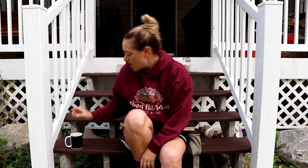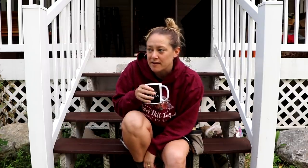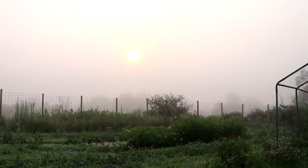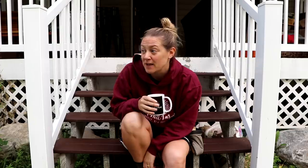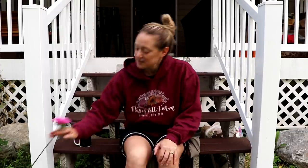So I've got some clean buckets and the fog is just starting to lift. What a beautiful morning. I love fog. It just reminds me of when I was a kid, I used to think that I was gonna get lost in it. I literally thought I was getting lost in the fog. It's great. So check this out.